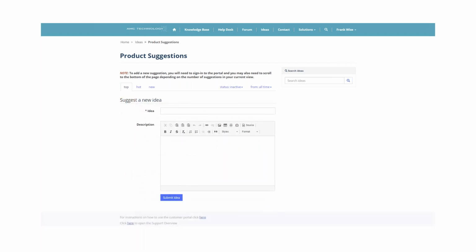So what I wanted to do is show you how to create one. One of the things on the top here is a little note to say that you may have to scroll to the bottom. If there were a lot of them, as you could see on that first screen, you couldn't see this, but it was actually down below. So what I did was I just threw it in an inactive state. We don't have any actual ones in an inactive state. Like I said, they're either active, accepted, or rejected. We don't usually do an inactive. With doing that, it brought this up to the front, and I can go ahead and start submitting a new idea.